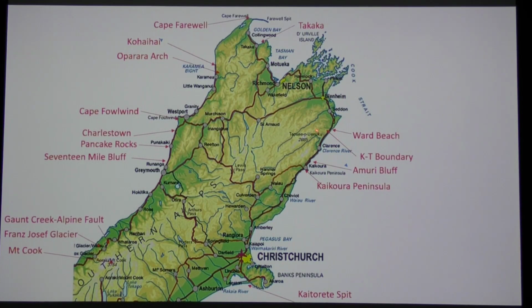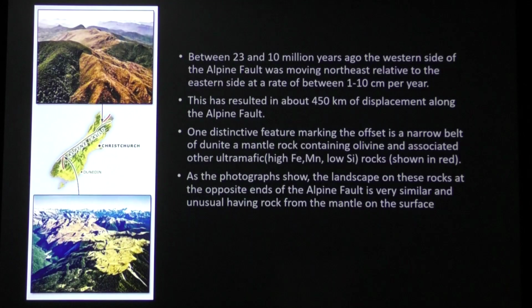Okay, so that's Ward Beach. We then made our way up to Nelson and spent part of a day there. One of the interesting features of the Alpine Fault and the activity around it is that over the last 20 million years, all this movement along the Alpine Fault separated areas of the same type of rock. So this area and this area were once together, and over that period of time 450 kilometers of displacement occurred along this.